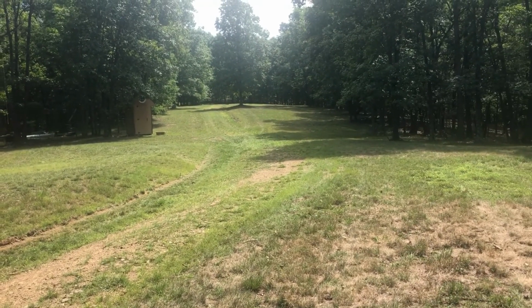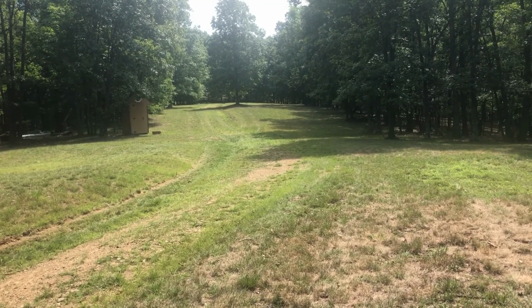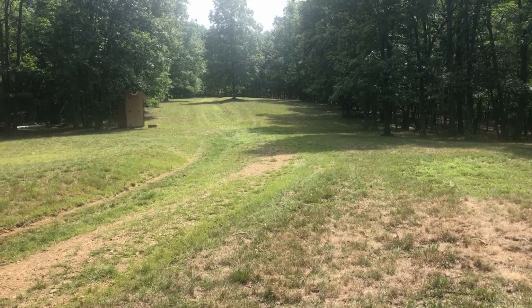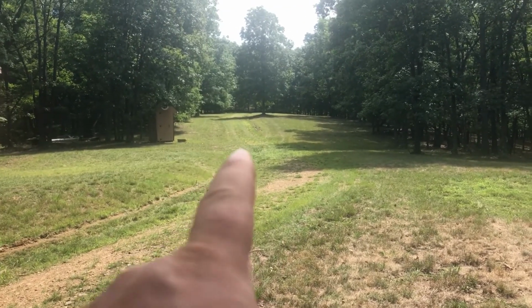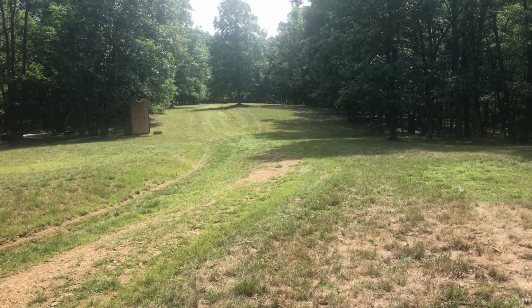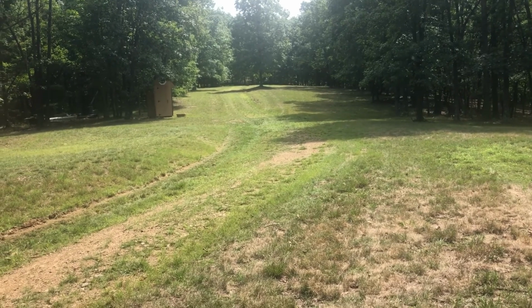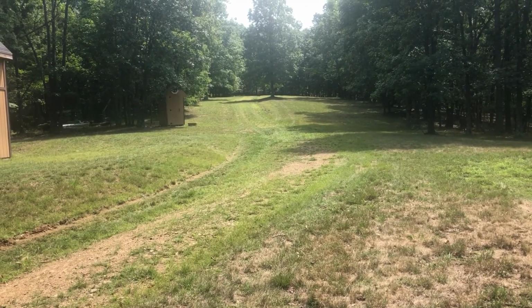But if you wanted to have a 100-yard shooting range here, or 100 yards plus, you could certainly do it. I mean, from here up to the end of the field. And the property goes just beyond the clearing there, about another 50 yards or so, and you'll hit a gate right there. But you could get 150 yards out. That's pretty easy to shoot here, I would think.